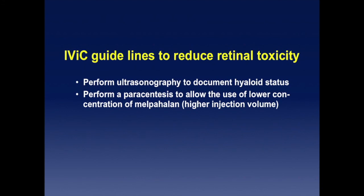It allows you to remove 0.1 milliliter or 0.2 milliliter of aqueous, the same amount you will inject in the vitreous. You have no hypertension, no reflux, and importantly, it allows you to inject a higher volume, so a diluted melphalan. So it's not a high concentration that you inject, it's already diluted, and it spreads also into the vitreous cavity. It's a higher volume, so it spreads in the vitreous.